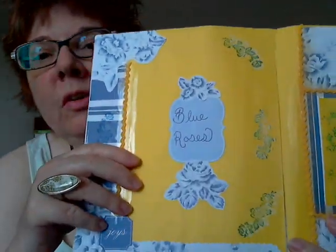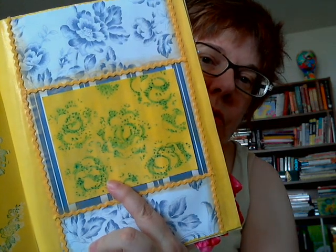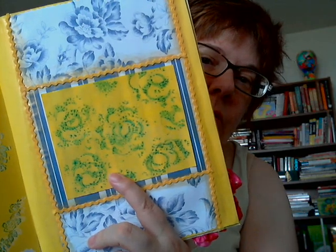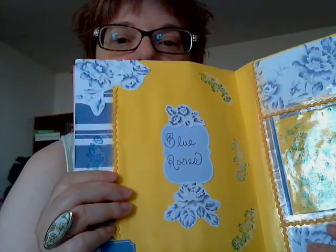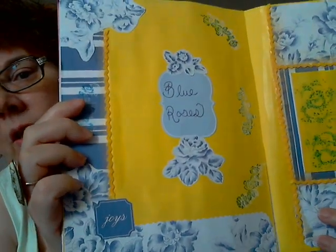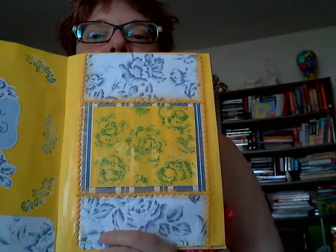And then I did one of my celery stampings. I took celery and stamped it and made roses on a yellow background. I just did an extra page because I was feeling invigorated that day, and I entitled it Blue Roses. The background all comes from a little pad I got on sale at Michael's. It's a smaller size, so I had to stick two pages together here. And I did all kinds of cool stuff.